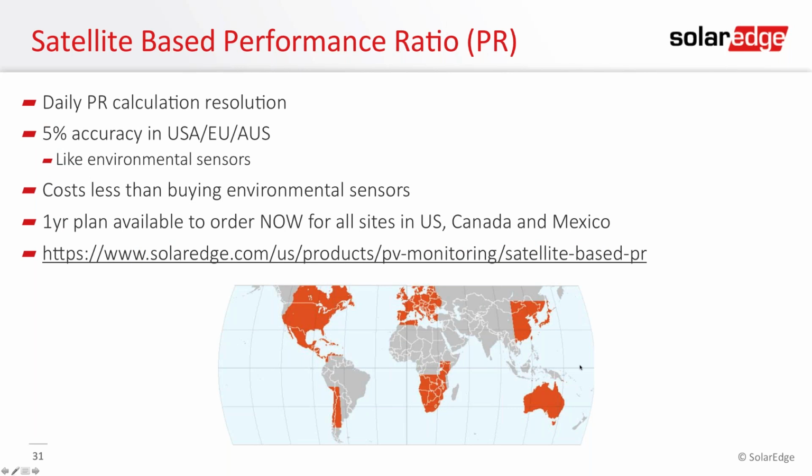This is considered to be 5% accuracy in the US, EU, and Australia. So if you look at our map here at the bottom, you can see where all of these weather stations are very effectively able to monitor. It does cost less than buying the environmental sensors. So if you build out the system, you're just paying for at least the first year. The years are done in 1-year plans. So the overall cost is going to be less for customers who don't want to invest in the hardware.